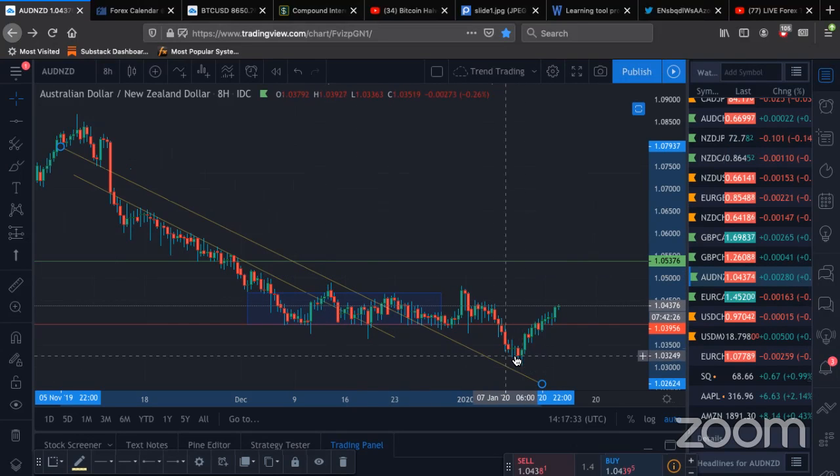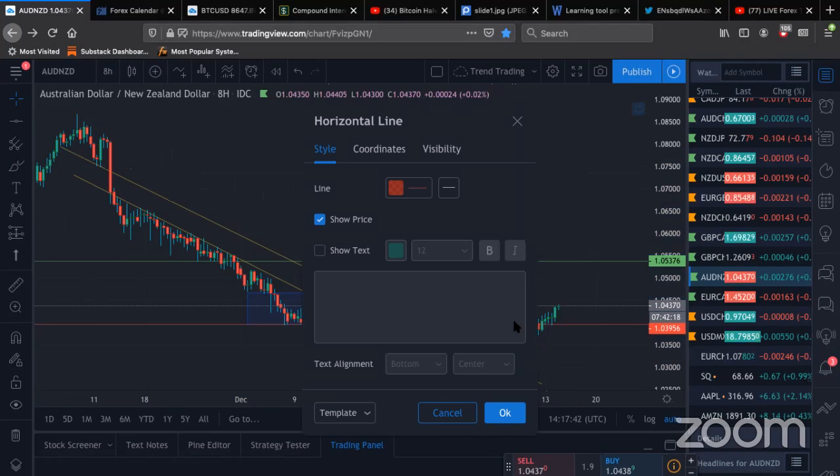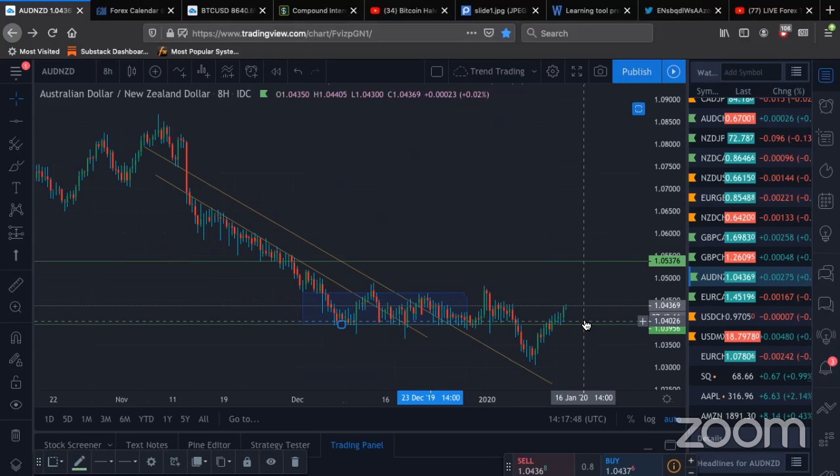This never came down and touched it. You can see it's the same slope as this over here though. And now we're back above this resistance. I'm looking and seeing, if we're putting in a bottom here, what would we need to do to confirm that? I'm not exactly sure.